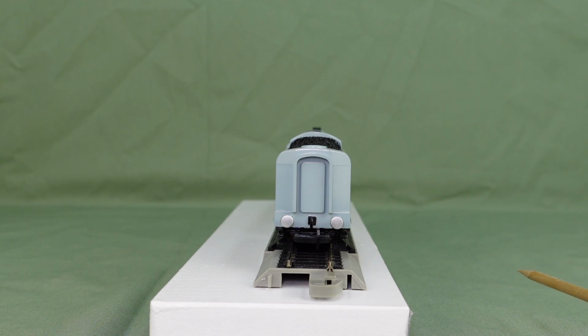And then again, I think from this angle, you'd be able to look straight on. And again, you just see no protruding features that would in any way create any wind resistance. All right, let's bring it around.